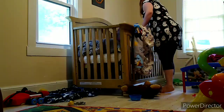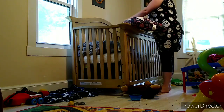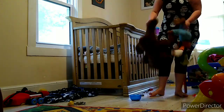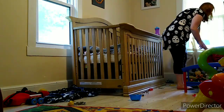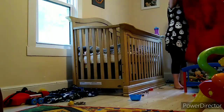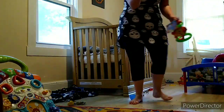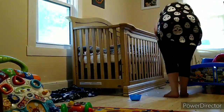Okay, y'all, I'm just going to start off by picking stuff up off the floor, and you will catch me sniffing stuff, but we all know how that goes, especially if you have kids. Start gathering their toys up in a pile so I can show you how we store them here in a little bit.